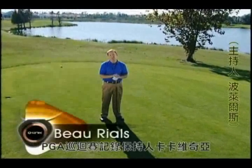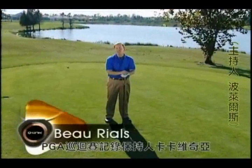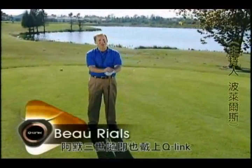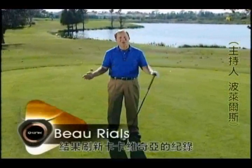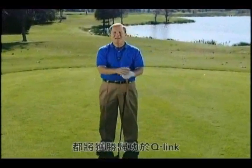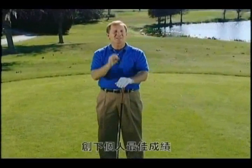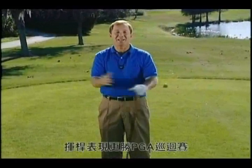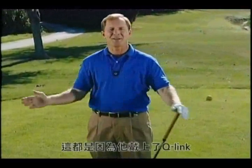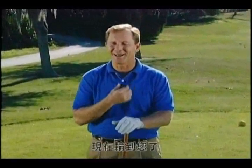The PGA Tour scoring record was established by Mark Calcavecchia shortly after he put the QLink pendant on. Tommy Armour then put a QLink on shortly thereafter and broke Calc's record. Tom Purdy's Jr., Charles Howell, Ted Purdy, they all attribute their victories to the QLink. Tom Jenkins of the Champions Tour has played the best golf of his life and is hitting the ball further and better than he ever did on the PGA Tour. And he's all done that after putting the QLink on.